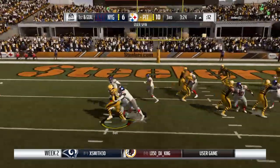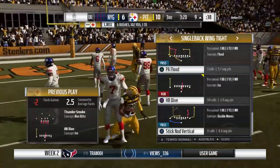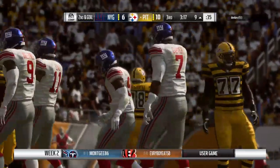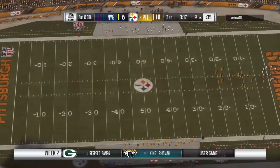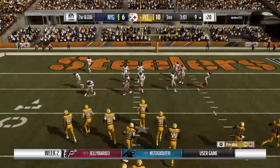Now Bell. And maybe a measure of revenge there. He's had his way in this one, but this time they get him behind the line. It's a loss of 2 there, bringing up 2nd down. Now from the 9, here's 2nd and goal.